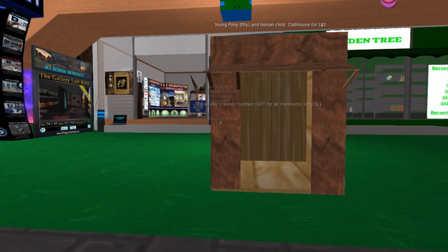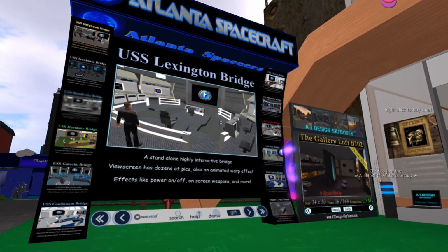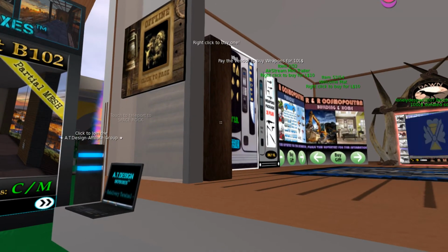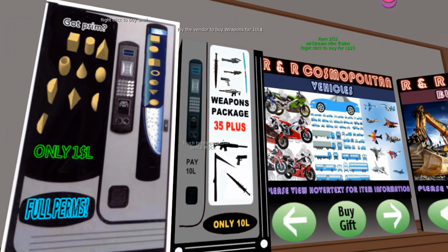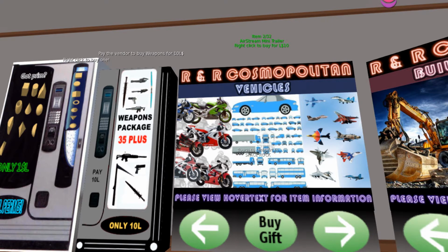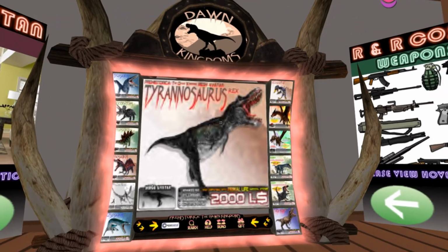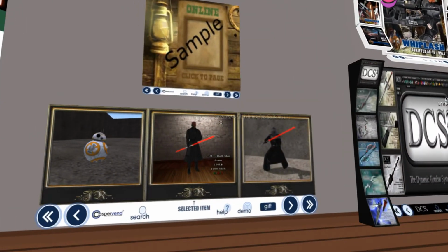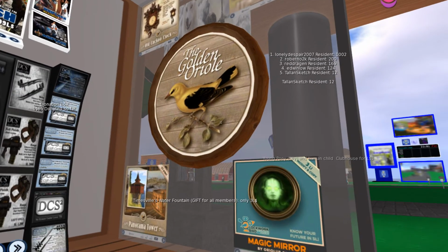We got a tiny clubhouse, it looks like. Not bad looking at all. It's not a Star Trek place, but it looks like it's a place that has a lot of vendors from various places in it. This is interesting. I've never seen a place that's sort of like a hub for a whole lot of vendors like this from various sources.